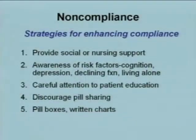Strategies for enhancing compliance include providing social and nursing support. When patients are admitted to the ACE unit, and we have determined that compliance is an issue, what we'll do on discharge is try to get home health involved, and maybe we'll have the home health nurse go out for a couple of weeks and train, teach, show the patient how to take the medication appropriately. Maybe the nurse will set up a pill box for the patient.